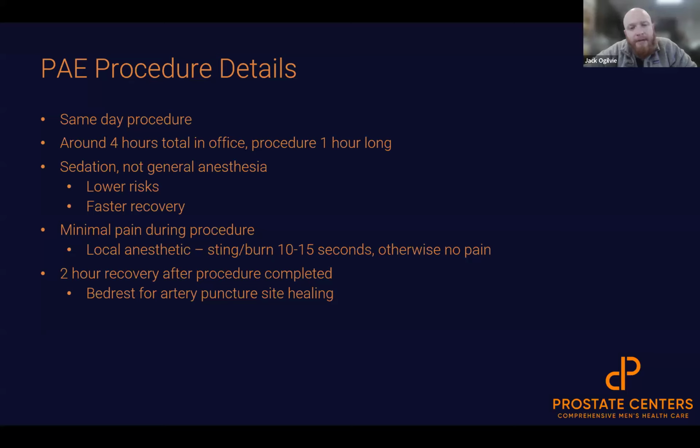I've had a lot of patients where we're in there, I'm working for 10 minutes, and they say, have you even started yet? And I say, yep, we're in there, mapping things out. It really is that painless.